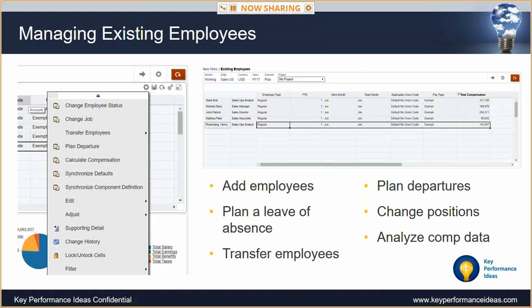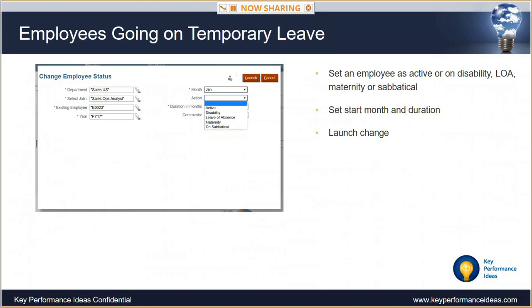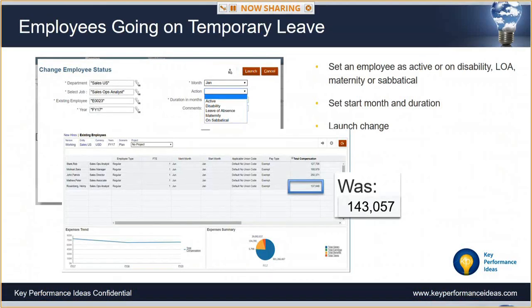Notice the current total compensation is $143,257. Select the department, current job, employee, year, month, status, and duration of this activity. Launch the change. You can see that employee Henry Rosenberg is no longer receiving a salary for January, and total compensation is now lowered to $137,848. Henry's compensation, or lack thereof, for January 17 is now reflected throughout Workforce.